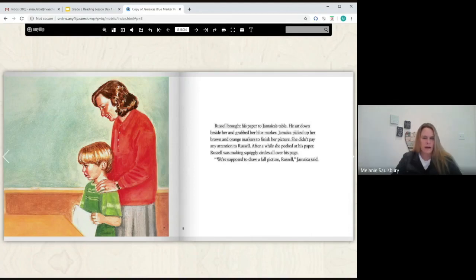So right now as a reader, I'm asking myself, why would Russell be making squiggly circles all over his page?